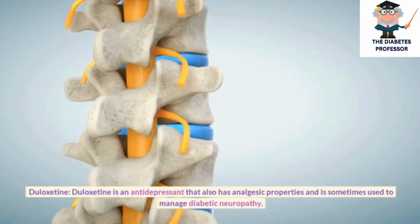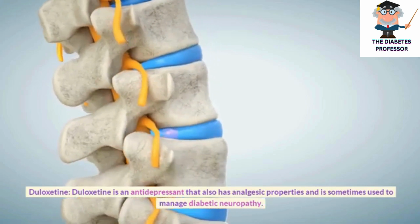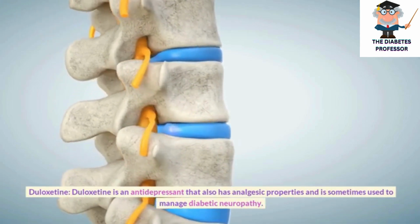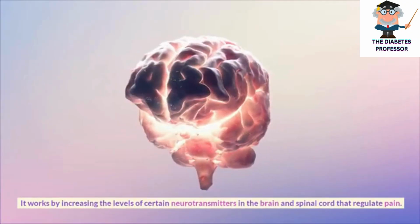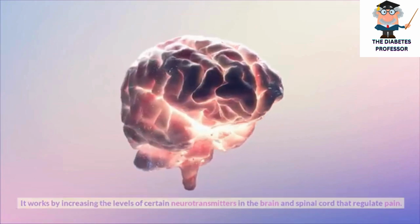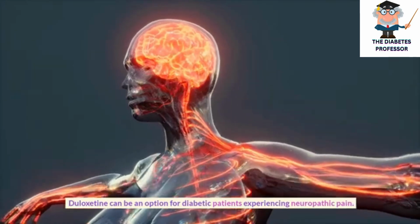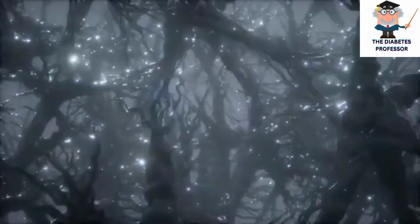Duloxetine. Duloxetine is an antidepressant that also has analgesic properties and is sometimes used to manage diabetic neuropathy. It works by increasing the levels of certain neurotransmitters in the brain and spinal cord that regulate pain. Duloxetine can be an option for diabetic patients experiencing neuropathic pain.